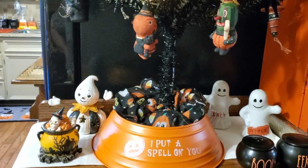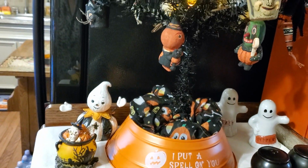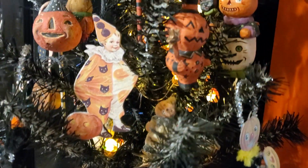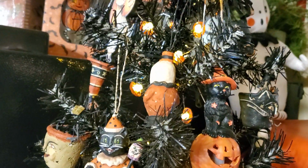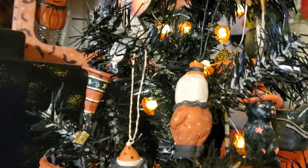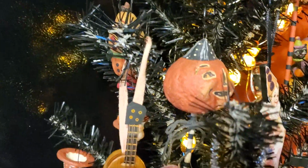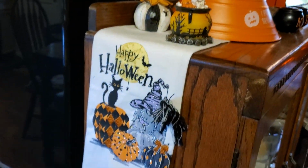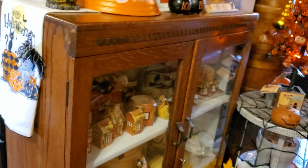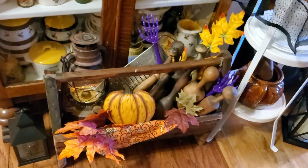because we ordered them. And that's the little tree skirt from Dollar Tree this year. Another Johanna Parker back there. Really cute little ornaments. Like I said, I've had everything on this tree a long time. And a cute towel. And down here, that's where I put that primitive tote.